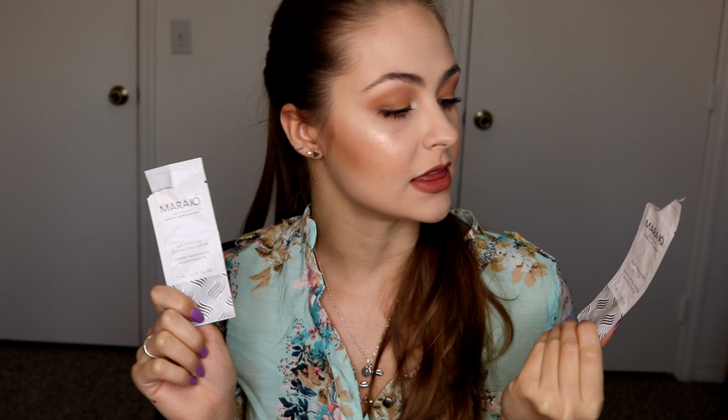Hallelujah, y'all, I did not receive a perfume sample this month. I got hair care samples, which I absolutely love. So these are the Marajo hair care. One is the Nourishing Cleansing Cream, and this is the Deep Butter Treatment. I did actually really like these. Would I purchase the full size? Probably not. I'm kind of stuck to my personal hair care routine, but I did like these. It was nice to try out something new for a change. And if you're wondering, I did calculate these are both under $1 each, so not too much added value.